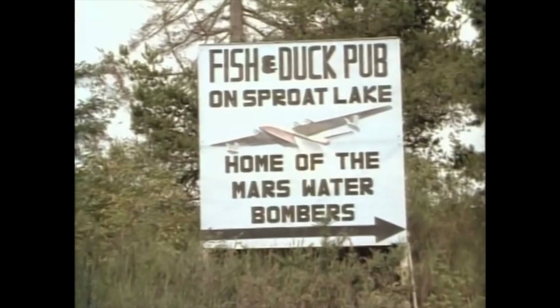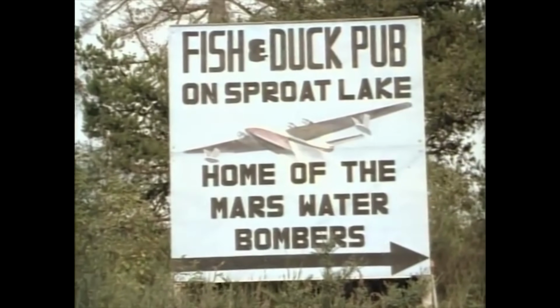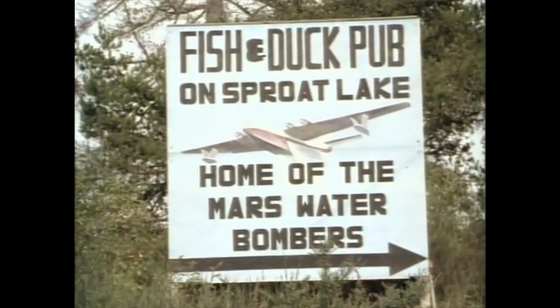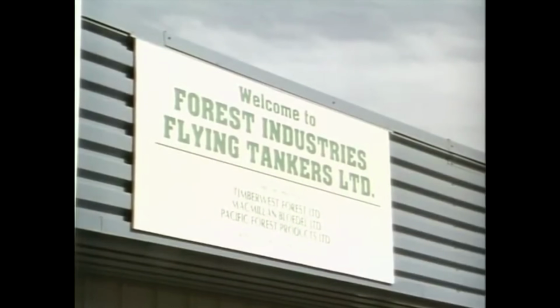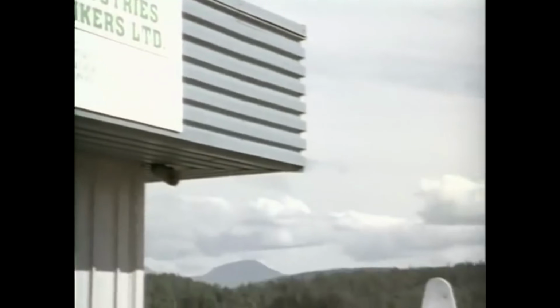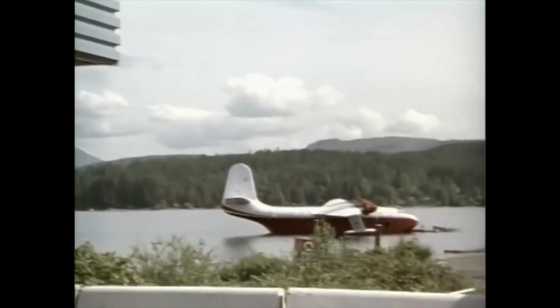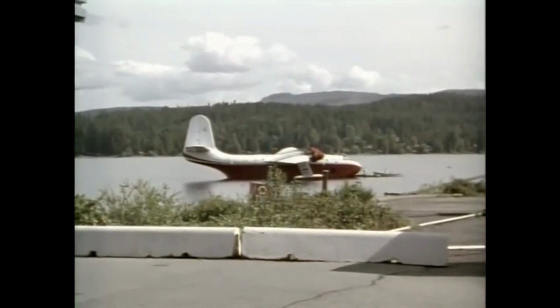After a string of devastating fire seasons in the late 1950s, a group of Canadian timber companies formed an organization that would forever change the odds in fighting forest fires. Forest Industries Flying Tankers. FIFT owes over 30 years of successful firefighting to a 50-year-old giant.